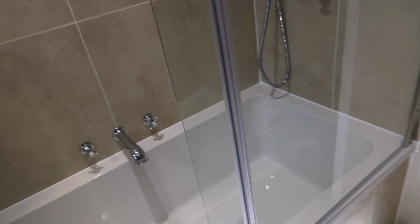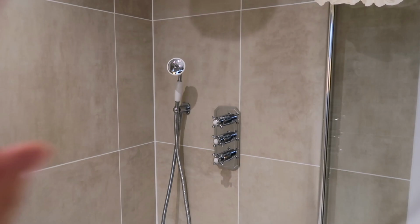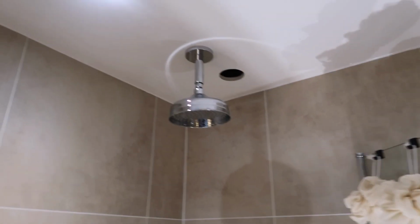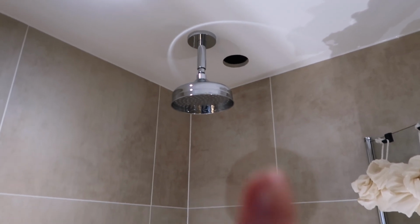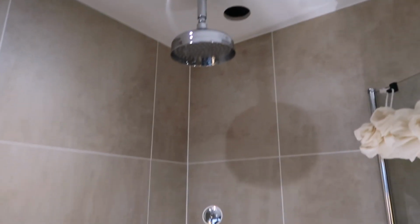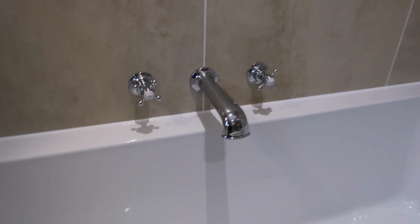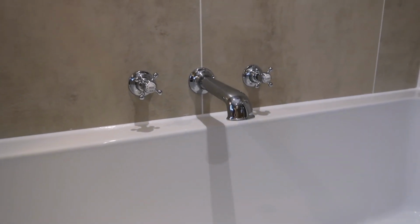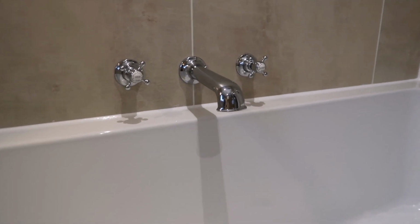But anyway, yeah, so this is what the shower looks like. Shower controls on the wall, hand shower, main shower head up there. That hole there is for the fan. Like I said earlier, the electrician's got to come and sort that out. And then these are the bath taps and controls. Absolutely love it. I think it's one of my favourite features of the bathroom.